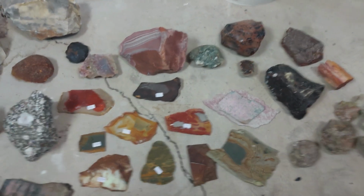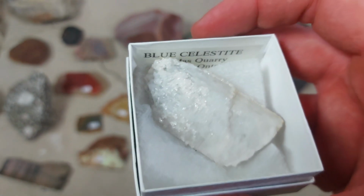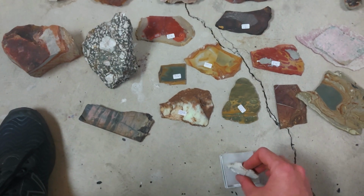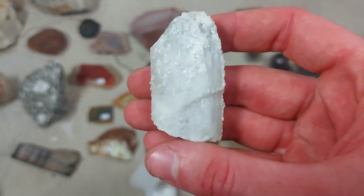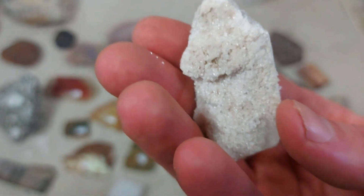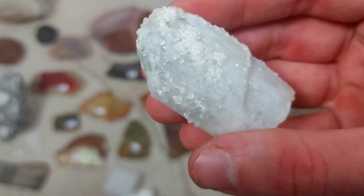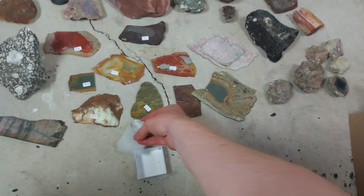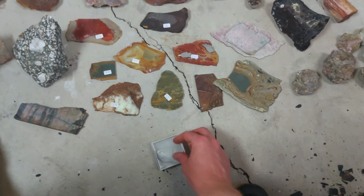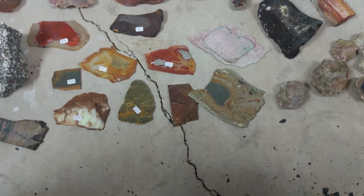I actually have another celestine specimen. This comes from the Dundas Quarry, the same quarry as the strontianite, but it's this lovely large, faint blue hue terminated celestine crystal that is just covered in druzy dog-toothed calcite crystal. So it was a really good price for it, so I decided to pick it up. It will be a good specimen.